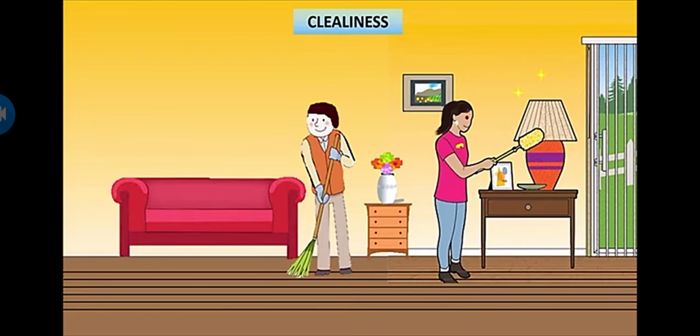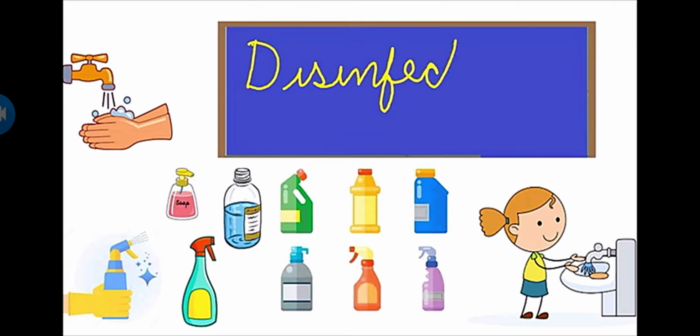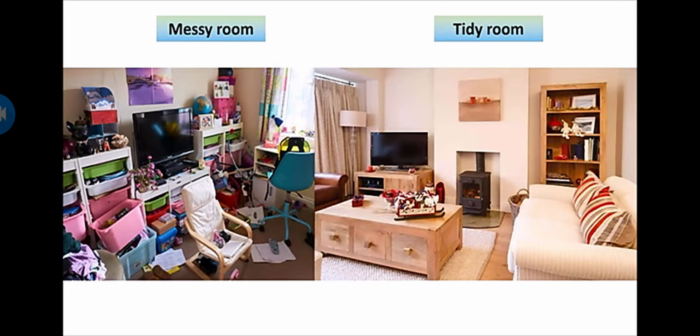Number seven, cleanliness. The house should be kept neat and clean. The furniture and other things should be dusted every day. Floors should be wiped with disinfectant. Things should be kept in proper places. It keeps the house neat, tidy, and saves a lot of time.